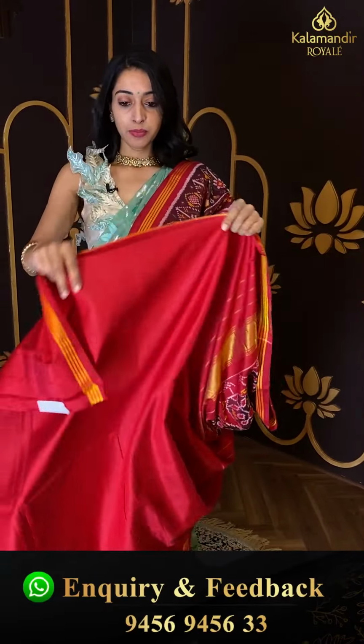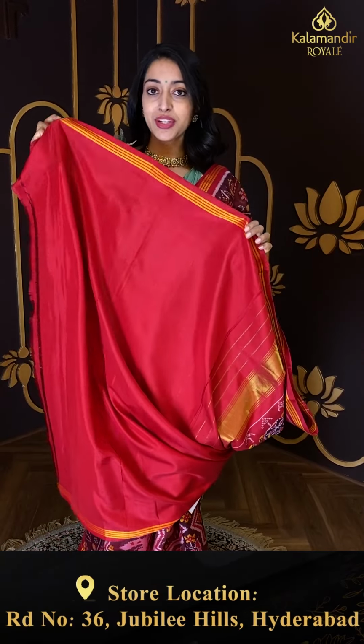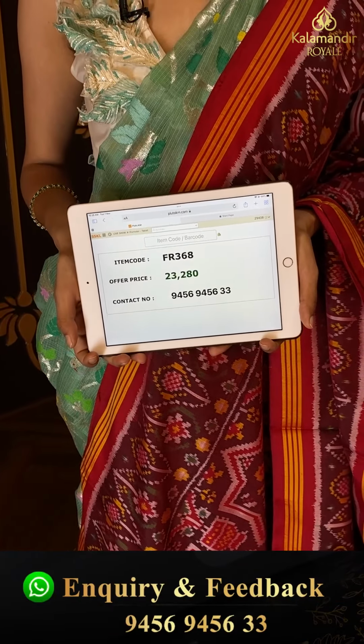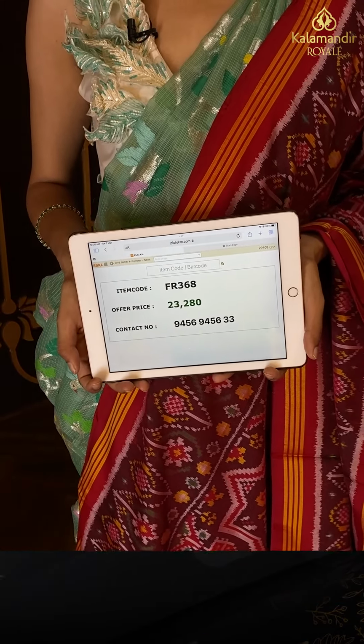I'll just show you the lovely blouse. This is the one in self color combination. I'll just give you the pricing details. Item code FR368 and it is a special offer price of 23,280 rupees only.